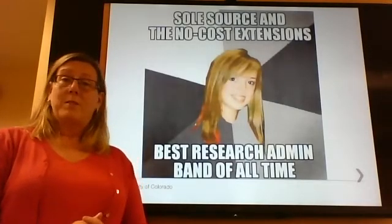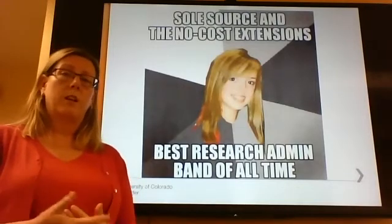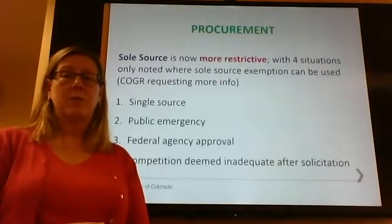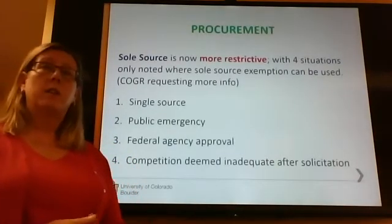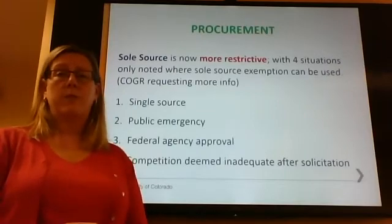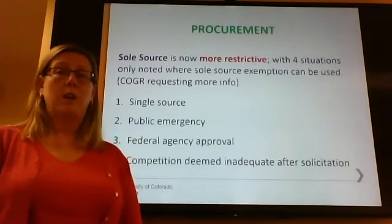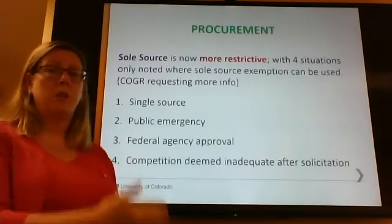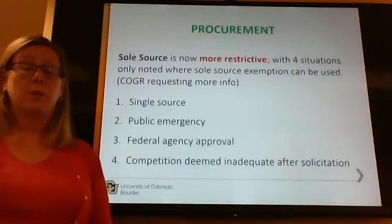So speaking of sole source, there are also some new regulations from uniform guidance on sole source. There are now 4 specific call-outs for sole source. It's more restrictive than it used to be, and so we need to make sure that we follow these 4 sole source, and that's really it.